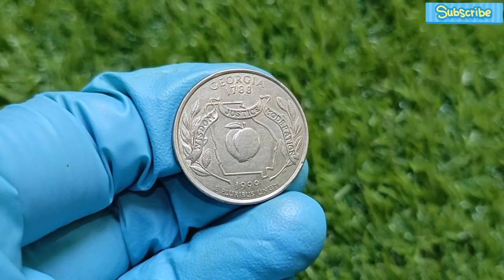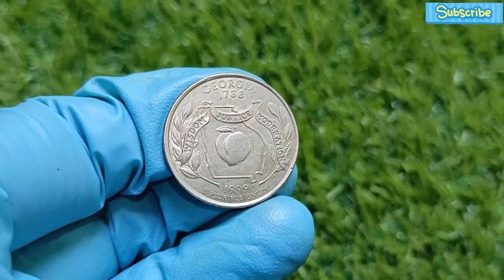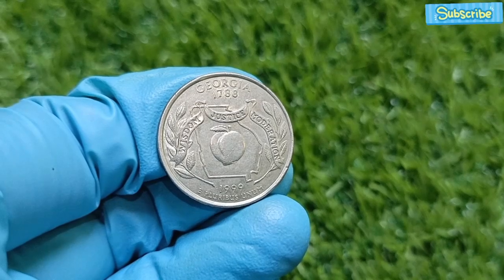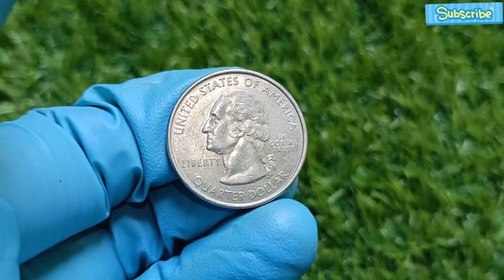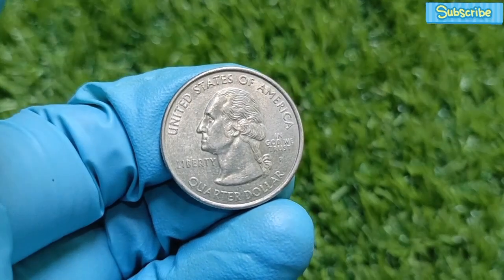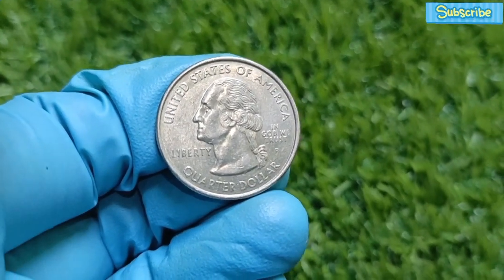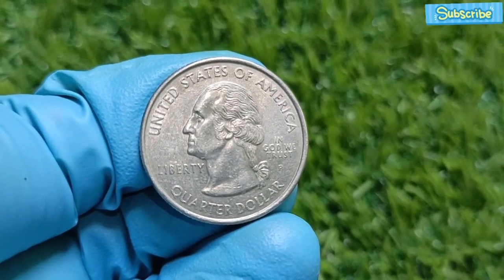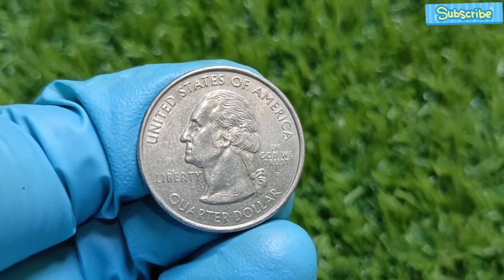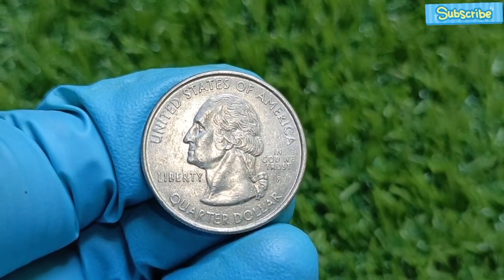26,000 to 30,000. The Georgia Quarter's influence on public interest in U.S. history and coin collecting. How the coin teaches about values, state pride, and national unity. Examples of educational use and state tourism promotion tied to the release. Georgia's legacy in a coin.